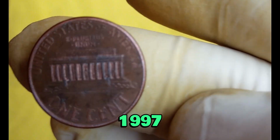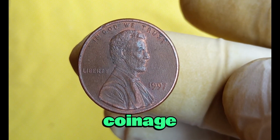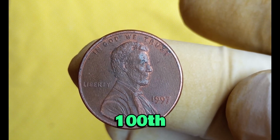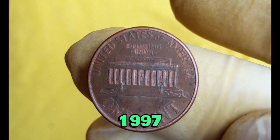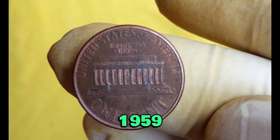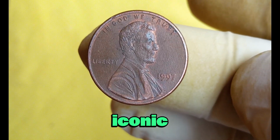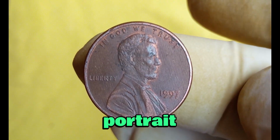The origins of the 1997 Lincoln Cent. The Lincoln Cent has been part of American coinage since 1909, replacing the Indian head cent. It was designed to celebrate the 100th anniversary of Abraham Lincoln's birth. By the time we get to 1997, we are looking at the Lincoln Memorial reverse design, which ran from 1959 to 2008. Designed by Frank Gasparro, the reverse of the coin features the iconic Lincoln Memorial, while the obverse carries Victor David Brenner's famous portrait of President Lincoln.